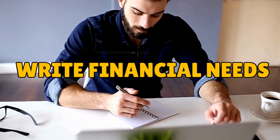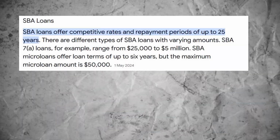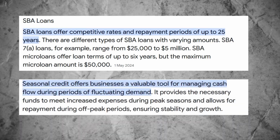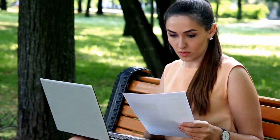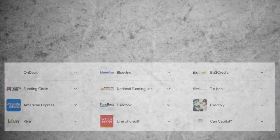Determine your financing needs to match the appropriate loan type. For instance, SBA loans are great for long-term investments, while lines of credit are perfect for managing seasonal cash flow. Understanding each option's pros and cons ensures that you apply for a loan that's tailored to your business.